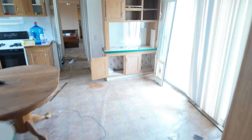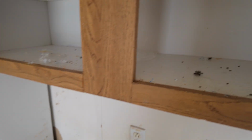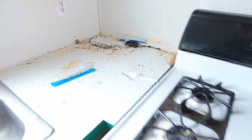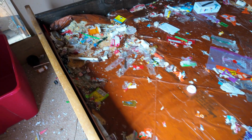This is the kitchen. Mice poop everywhere. I'm sure it's all the way up there as well. In the cupboards. Look at that. We're going to get it all cleaned up. See what we can do. Get this place back in order. Look at that. And that's underneath the mattress that we just took out. Underneath the bed.